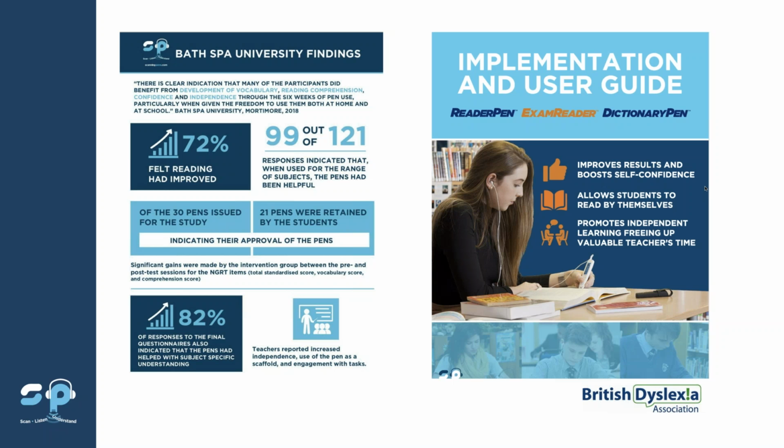Now this is really important, because what we're trying to do is work with schools in adoption of assistive technology so that they can improve learning outcomes for the students. Now, the implementation guide is there to say, hey, you've got a trial, this is how you use the pen, this is how to get the most out of it. But it's also starting to say, where is the impact within the classroom? Who are the students who are getting the most out of that?